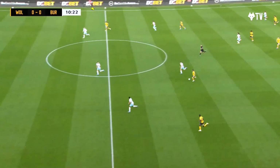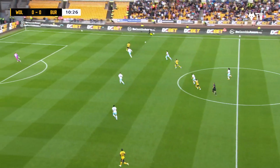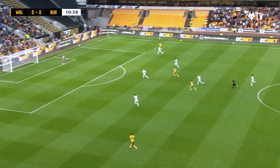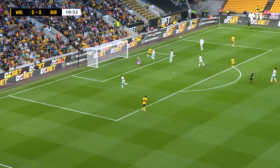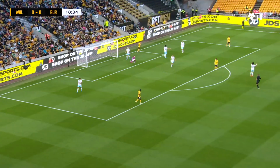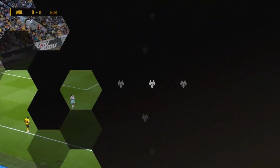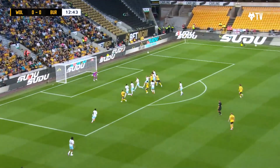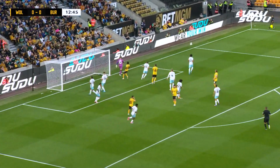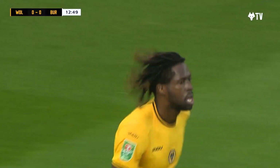Doyle poking it clear. Now the Burnley players have to get back as Daniel Prudence looks to create. Gonzalo Guedes. Three to look for in the middle. It's an easy claim in the end for Hladky. He's in the mix here to help defend this from Sarabia. A teasing ball over, and Traore was on the end of it. Just couldn't get the direction right.